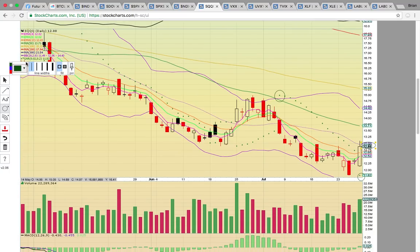It's going to be all about breaking that middle Bollinger Band at 12.96. If it can close above that level and turn it into support, a new uptrend could begin. What you're looking for, if it breaks above 13, is a run up to the 50-day simple moving average at 13.71. That would be the next big level to break.